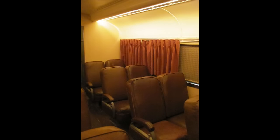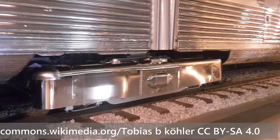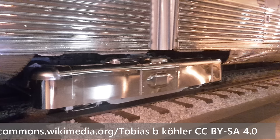While these streamlined sets were certainly beautiful and definitely had their advantages, they had major disadvantages, including making it almost impossible to add cars to these particular sets, as they were semi-permanently coupled together, and also utilized shared trucks or bogies to save weight, not to mention friction. Also, if the train's power car, which functioned as its locomotive, were to fail, the whole set would largely be put out of service.